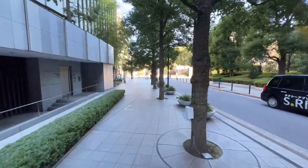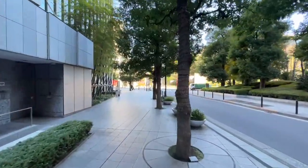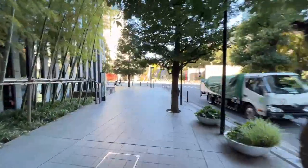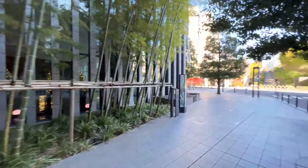My God, where am I walking? I feel like I'm lost even though I know where I am. Drew, you're literally walking my route. Well, where are you? I don't see you. Oh, nice, bamboo. Cool.